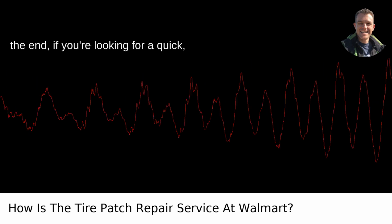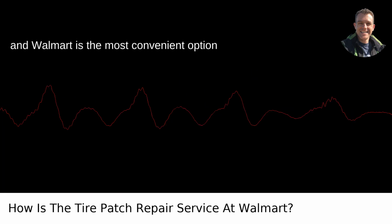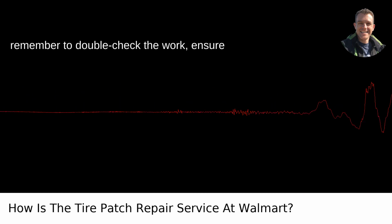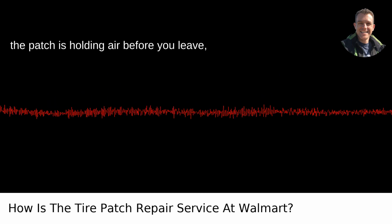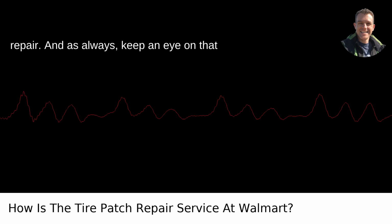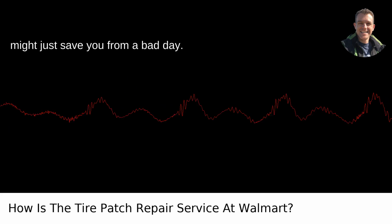In the end, if you're looking for a quick, low-cost solution to get back on the road, and Walmart is the most convenient option for you, it's not a bad way to go. Just remember to double-check the work, ensure the patch is holding air before you leave, and monitor the tire for a bit after the repair. And, as always, keep an eye on that tire pressure light on your dashboard. It might just save you from a bad day.